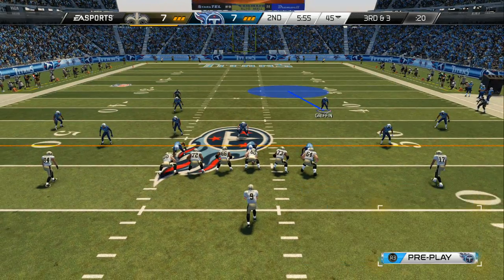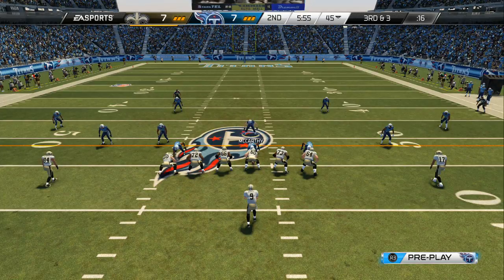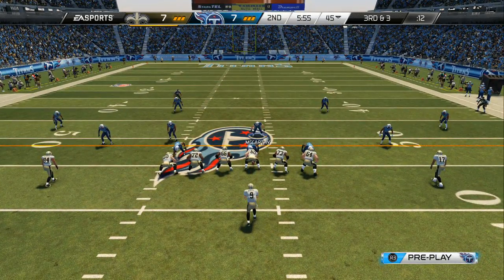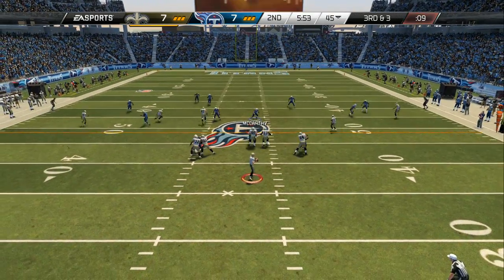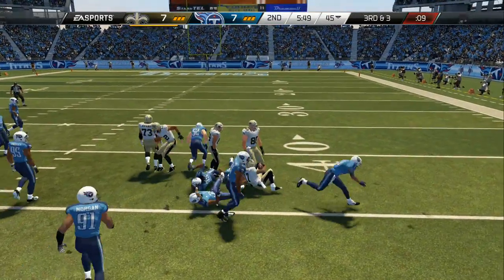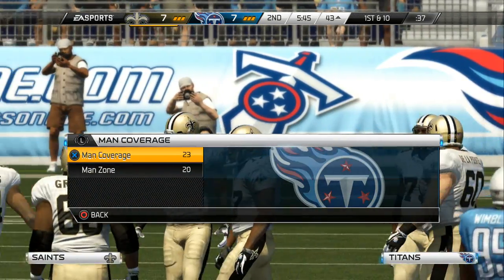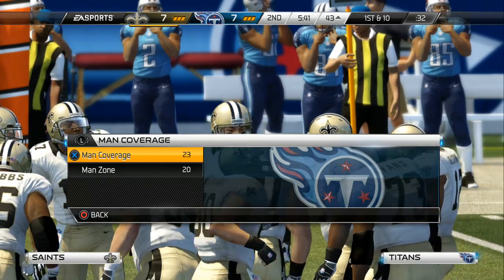Meacham's going to get set in the slot for this snap. Third and 3. Looking to the right side and throwing. That'll put them in what we call plus territory. Well, it was a nice throw by the quarterback that time to get just enough yards to pick up the first down.